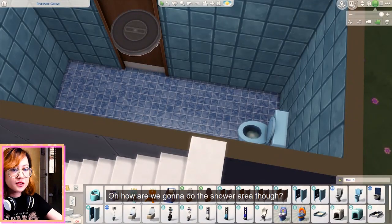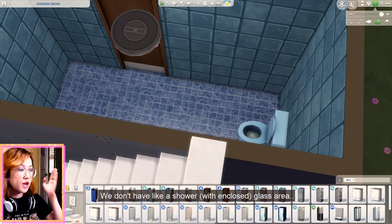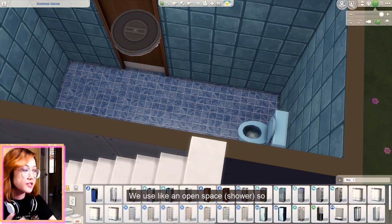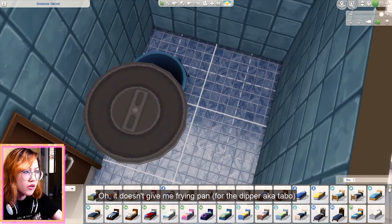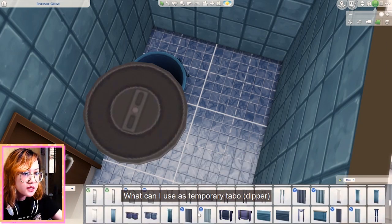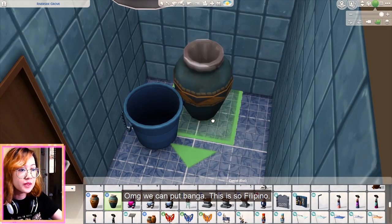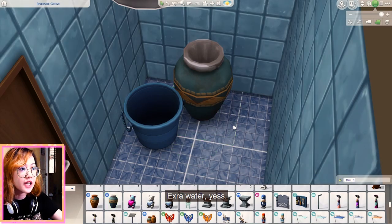Oh, how are we gonna do the shower area though? We don't have like a shower glassed area. We use like an open space, so. Oh, it doesn't give me frying pan. What can I use as temporary tabo? Oh my gosh, we can put banga. This is so Filipino. Extra water, yes.